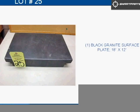Lot number 25, your black granite surface plate. They'll take a $10 bid to start. $10 bid to start it off. Not bidding a $5 bid. I got $7.50. I got $10 bid. 12 and a half, $15, 17 and a half.